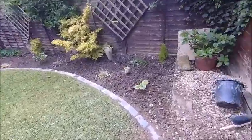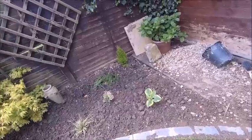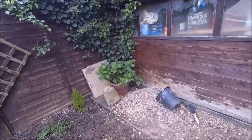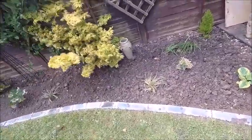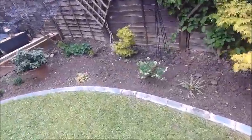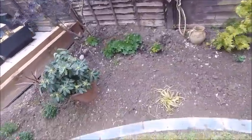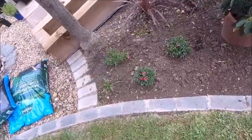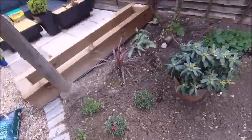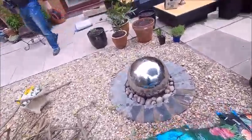But I did do some planting in this bed yesterday. It's got a nice hosta there. I don't know what I'm going to do with that hydrangea yet. Got a pyrus there, grasses, hellebores, more hellebores. I don't know what these are, but they're pretty. And my water feature.